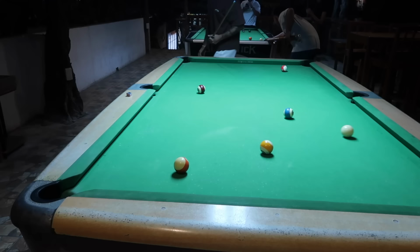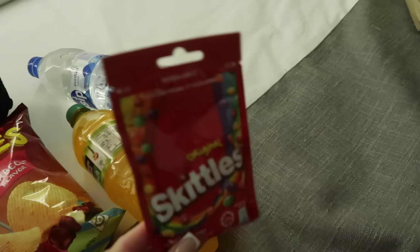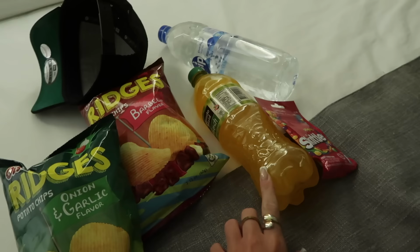Oh my god. We went to 7-Eleven and got some snacks. We got these barbecue crisps and these onion and garlic crisps, and then some waters and this Minute Maid orange juice for the morning. And I also got some Skittles and another water, and that only came to £4. 7-Eleven is literally so cheap.